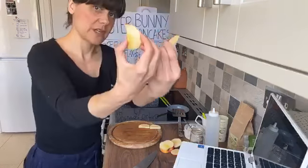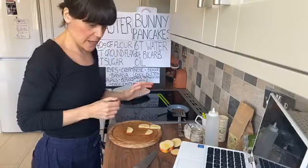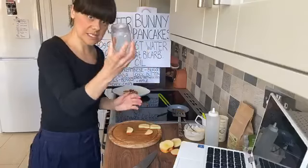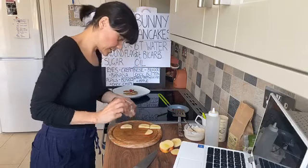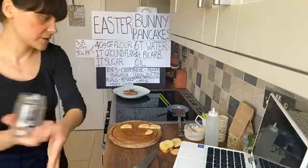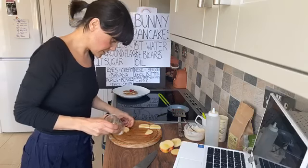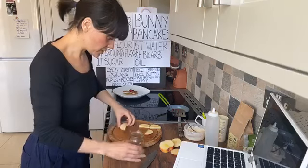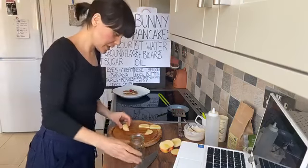So basically we've got these kind of crescent shapes. And then we'll use this again and make the ears. Let me just make sure that there's no bits on that. And then we'll just make the ears. So you can decide which end is better to be the very pointy bit at the top.